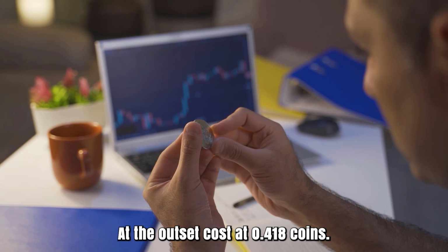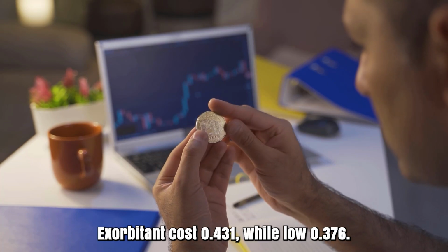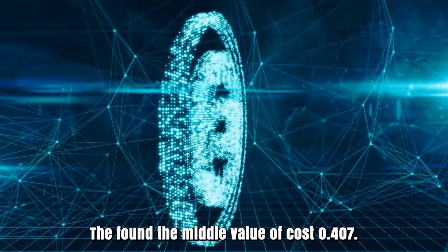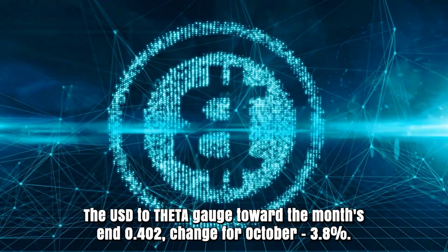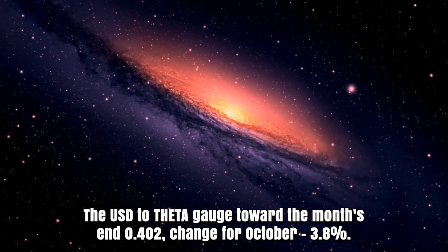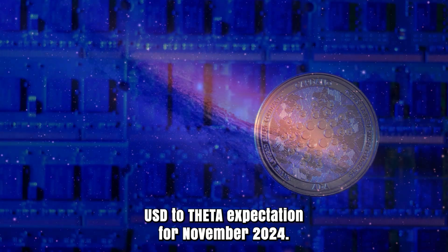Dollar to Theta conjecture for October 2024. At the outset, cost is 418 coins. The high is 403, while the low is 376. They found the middle value of cost, 407. The US to Theta gauge toward the month's end is 442. Change for October, 3.8%.